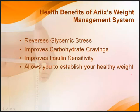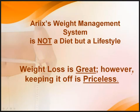First of all, we're going to reverse that glycemic stress or that inflammation in your arteries. We're going to decrease those carbohydrate cravings. Your natural appetite is going to come down. You're going to improve insulin sensitivity, so you're going to see your blood pressure go down, your cholesterol levels go down. You're going to begin losing that weight around your middle. If you have blood sugars that are up, they're going to go down. You're going to see a significant improvement in your health, and it's going to allow you to establish your healthy weight. So, RX's weight management system is not a diet, but it's a lifestyle.